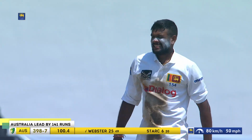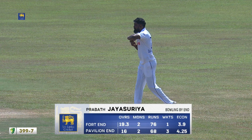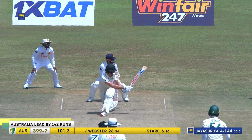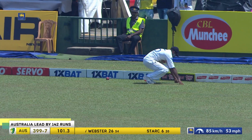Was that a chance? Was that a chance? Confirming here on Ultra Edge, there was something on it. Catches up with that nicely, Webster. Hit it well enough and, yep, deflects onto the boundary.